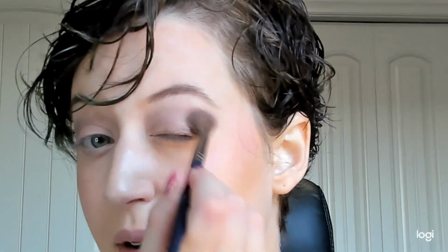I'm going to use my wider blending brush and just kind of buff everything. Blending covers a multitude of mistakes. So just really have at her with the blending.